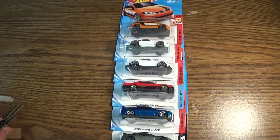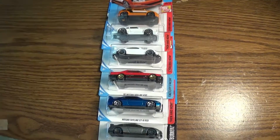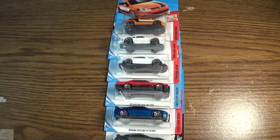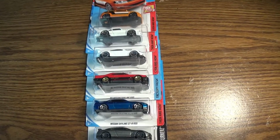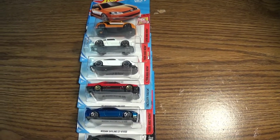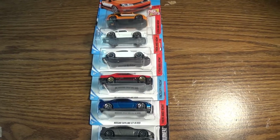So today I went to Krogers, and I was actually planning to just get one car. I was planning to get that Pagani Huayra from the Forza series, and I wasn't really going to do an unboxing video. I was just going to unbox it myself in my free time, take a picture of it and post it on my Twitter account, and that was all I was planning. But it went the opposite today, and I found a bunch of mainline cars. A bunch of really cool ones, that is.